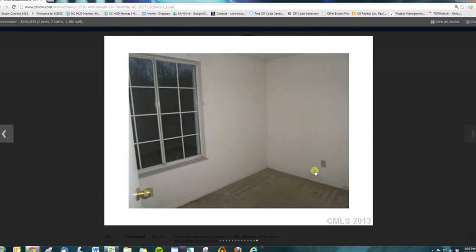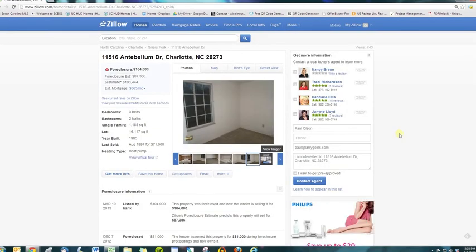So there we go. That's the house right there. That kind of gives you an idea of what we're looking at when we're walking through the property as to how we want to fix it up, how we want to make it look nice.